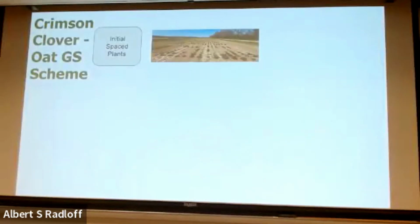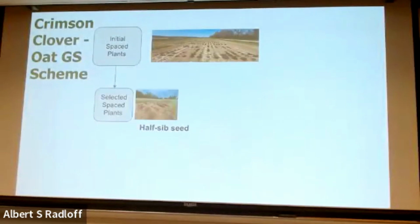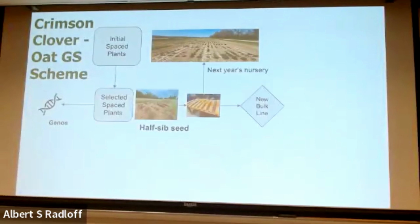We start with our space plants. Our space plants get selected, so we end up with half-sib seed. We're going to genotype these. I'll tell you a little bit about how we do that, or some of the nuances of doing that, in a moment. Those half-sib seed then go to the respective nurseries. So we make a bulk for advanced line trials. They go to the next nursery.